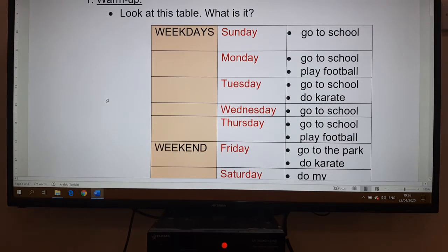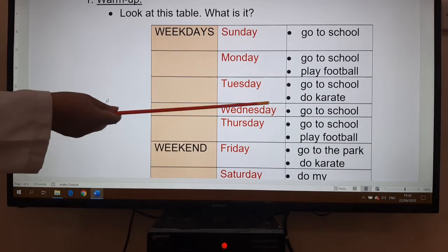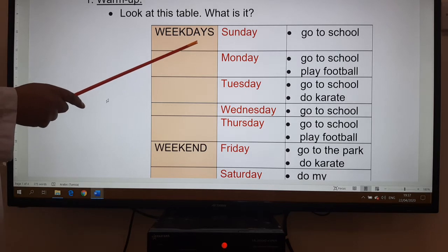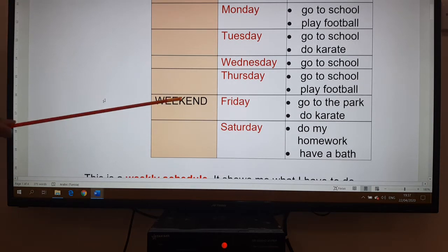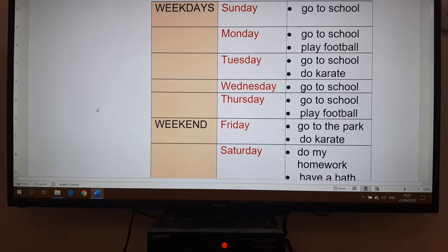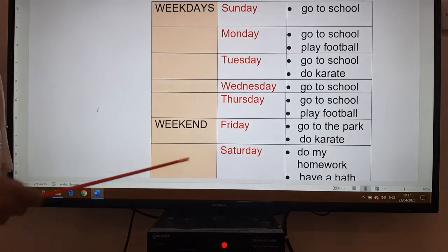Now, as a warm-up activity, I would like you to look at this table. What is this type of information? What can you see here? In the first column, we have weekdays, Sunday, Monday, Tuesday, Wednesday, Thursday. And then we deal with the weekend, Friday and Saturday. Then we have here the different activities according to the day.